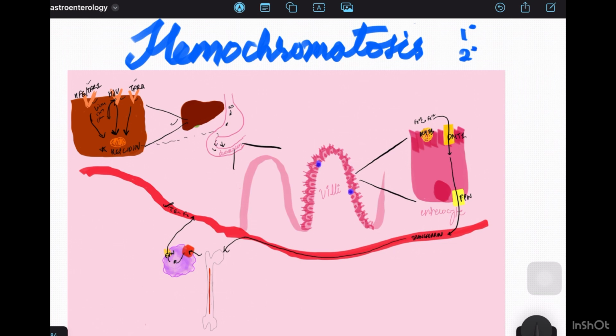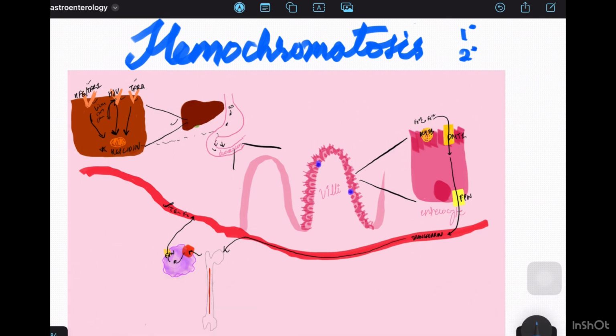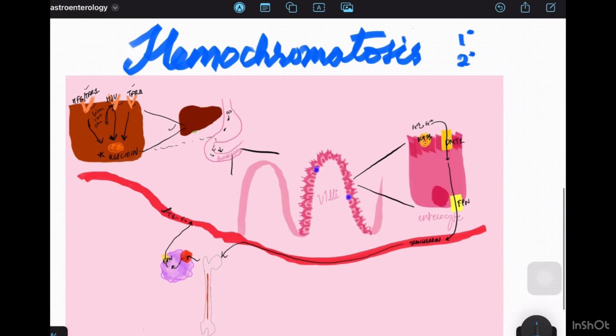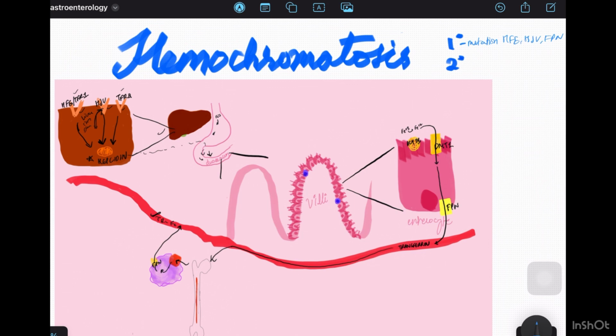So, what is hemochromatosis now? Hemochromatosis is a condition of iron overload. When does this overload happen? If there's absorption that is much more than normal, then hemochromatosis will happen. So, primary hemochromatosis is a condition on its own and it occurs due to mutations in HFE or HJV. There are some which occur due to mutations in the ferroportin as well. But the most common is a mutation in HFE.